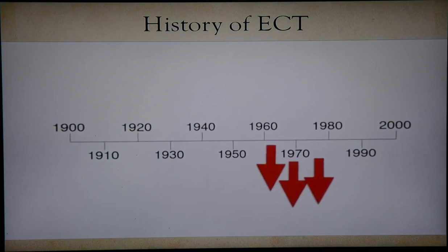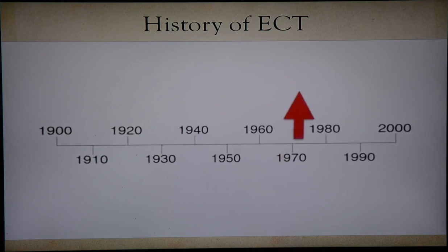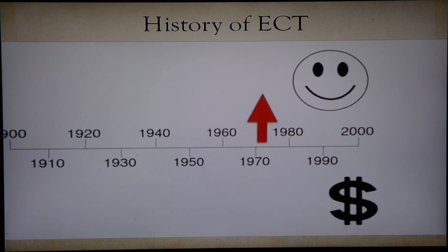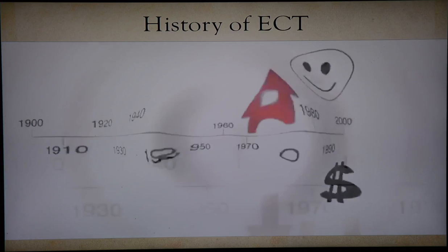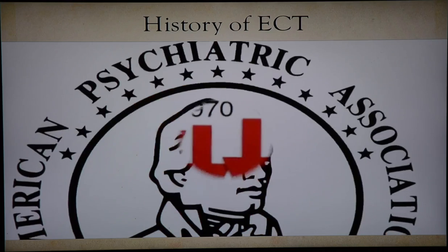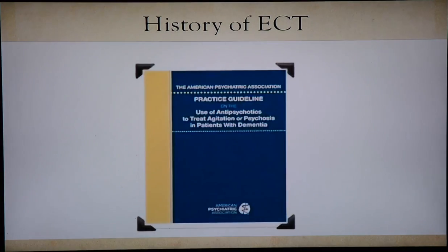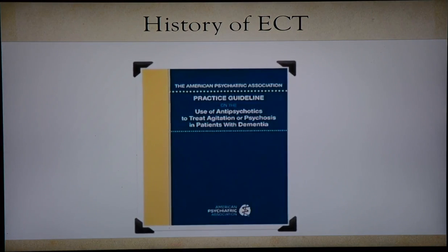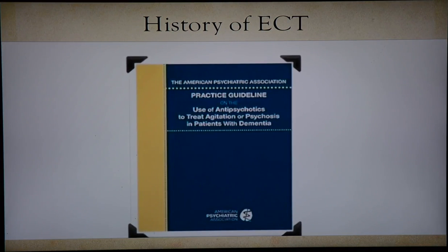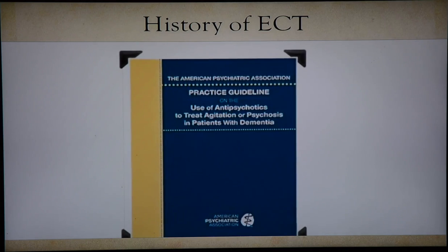The use of ECT declined until the 1980s, when use began to increase amid growing awareness of its benefits and cost-effectiveness for treating severe depression. Because of the backlash noted previously, national institutions reviewed past practices and set new standards. In 1976, the American Psychiatric Association released its first task force report in which new standards for consent were introduced and the use of unilateral electrode placement was recommended.